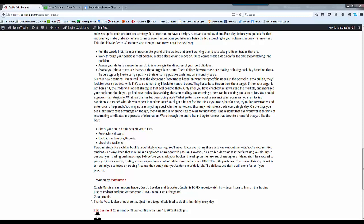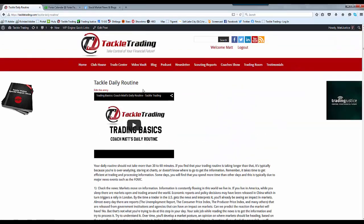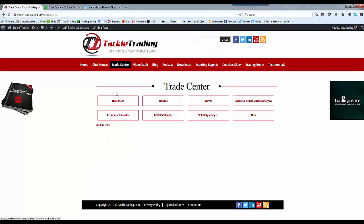Well, in terms of that, there are a variety of different ways that you can search and scan. You can run technical scans. You can check your watch list. You can check the heat map. You can look at our scouting reports. You can check the Tackle 25. There's a lot of different ways we can do this. So let's first look at a couple things here. In terms of the daily routine, part of that daily routine is to assess the heat map. And so let's first go to the heat map.